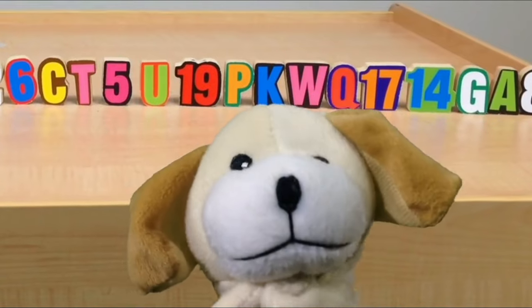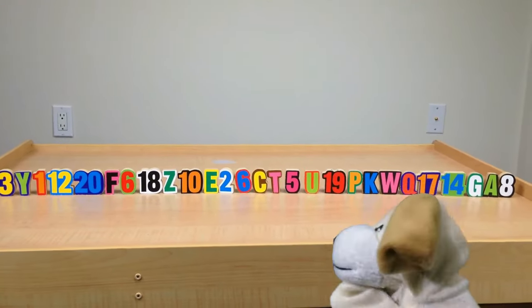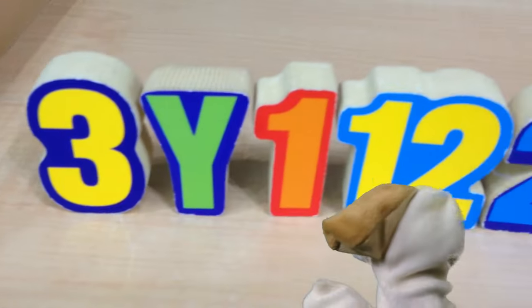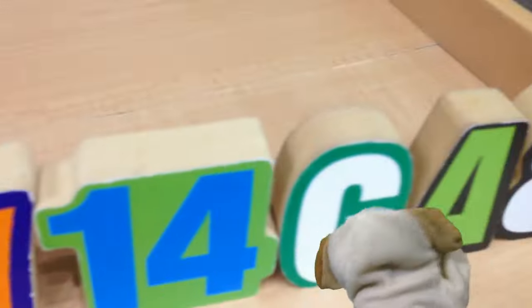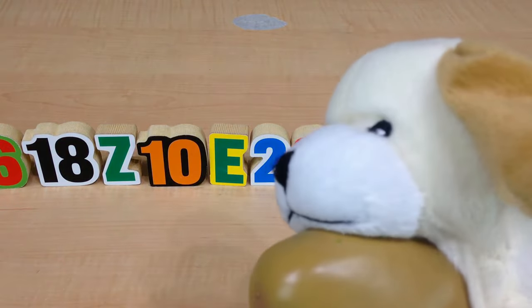There's all our mixed up numbers and letters. Did you want to try them one more time? Yeah, but this time I'm going to say what they actually are. Oh, that's going to be tricky. Get ready. Here we go. 3, Y, 1, 12, 20, F, 6, 18, Z, 10, E, 2, 6, C, T, 5, open the numbers and letters. Oh, man, that was tough.